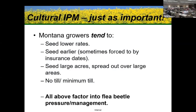So cultural IPM with flea beetles, Angela kind of touched on this as well. To me, it's just as important as relying on those insecticides. So now I'm painting with a broad brush here, but in general, and again, this is in general, growers in the U.S., because when we were coming out with unit-based packaging, I think the average based on our surveys back when it was pounds that growers were seeding was like 4.1 or 4.2 pounds. And I would say Montana growers tend to be even lower than that, probably in the mid to high threes. We also tend to seed a little earlier in areas. Sometimes we're forced to do this by our crop insurance dates.